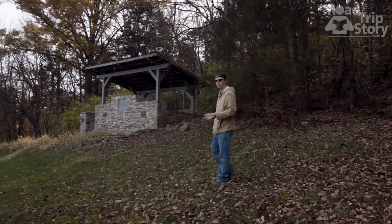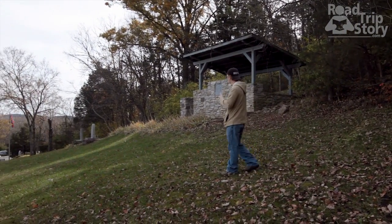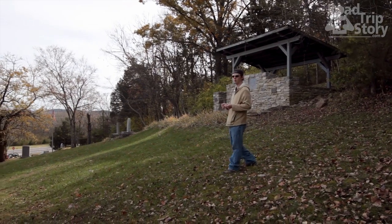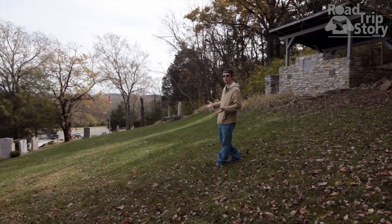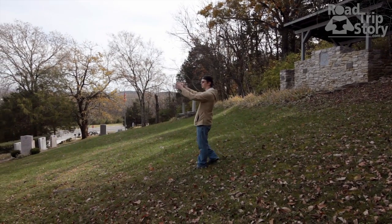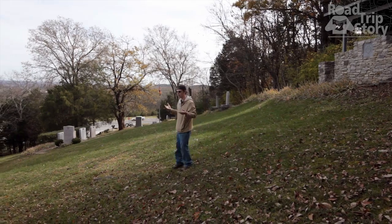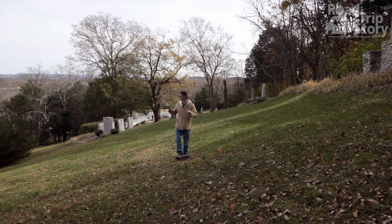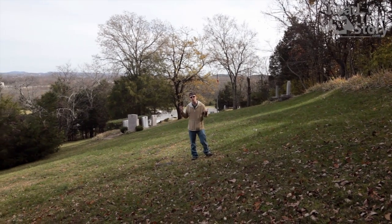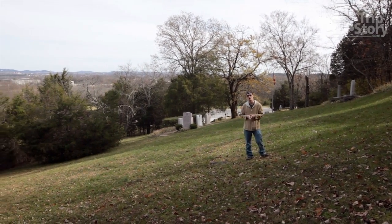This is Winstead Hill Park, which in 1864 was something a lot more important. This was the site of Confederate Commanding General John Bell Hood's headquarters. So why Winstead Hill? Well, this overlooks the valley of the Harpeth River, where the Battle of Franklin subsequently happened. What he could see here was all of his troop movements and any attacks that were being made. So having this high ground was really key.